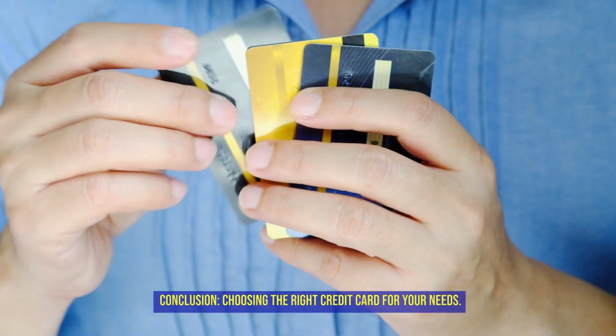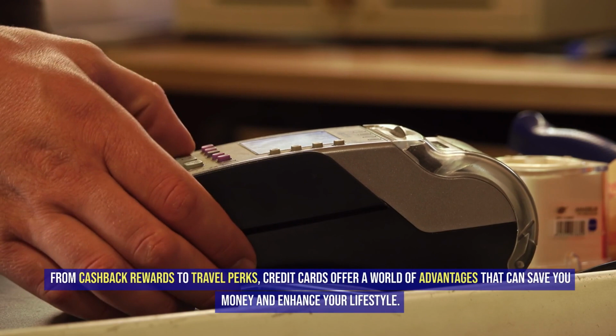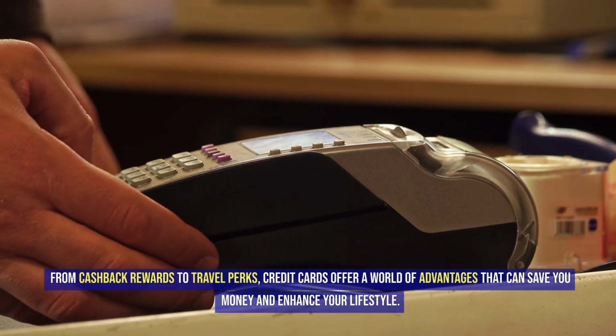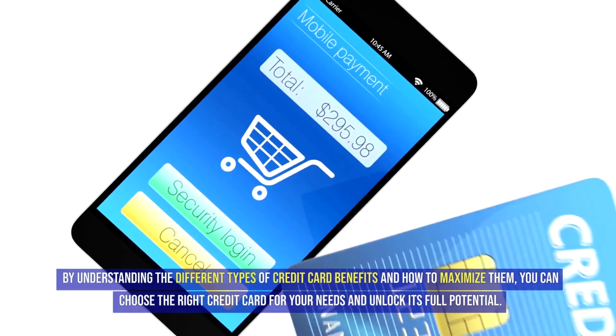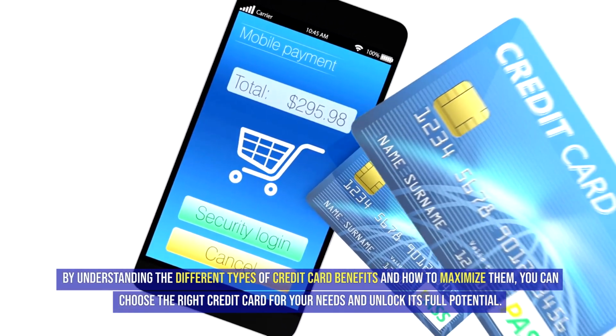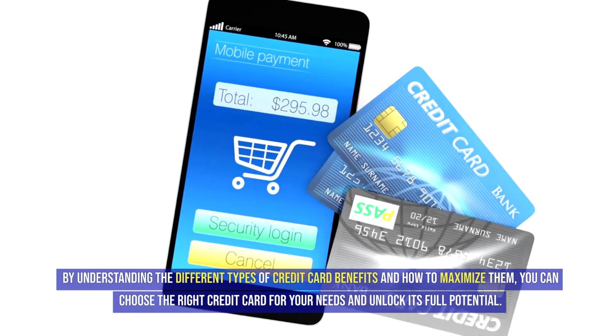Conclusion: choosing the right credit card for your needs. Credit card benefits go beyond just convenient payment options. From cashback rewards to travel perks, credit cards offer a world of advantages that can save you money and enhance your lifestyle. By understanding the different types of credit card benefits and how to maximize them, you can choose the right credit card for your needs and unlock its full potential.